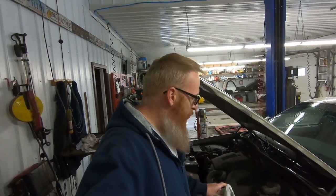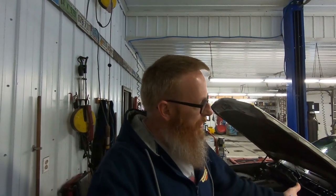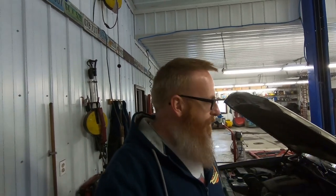So here she is in all her glory. As I mentioned previously, it is a 2004 Grand Marquis. As we pop the hood, we start taking a look around this vehicle. One of the things I want to encourage you not to do, when you go to look at a car on the side of the road or at a dealer's lot or anywhere like that, is to look at that car in the rain, because you can't see scratches and you can't see dents or dings on a vehicle in the rain. The rain hides a lot.